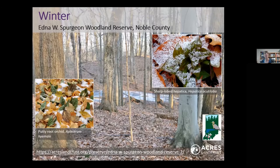Edna W. Spurgeon Woodland Reserve in Noble County, again in the Northeast. Now, you may not be aware that the first land trust in Indiana was Acres Land Trust, which covers Northeast Indiana. And the first site protected by Acres Land Trust was the Edna W. Spurgeon Woodland Reserve. So it's kind of historic. It's now also a dedicated state preserve.